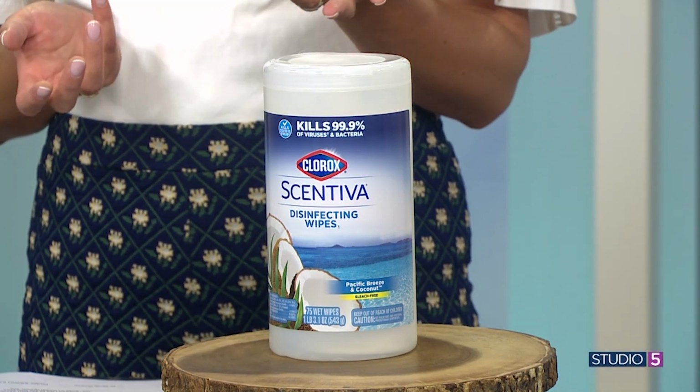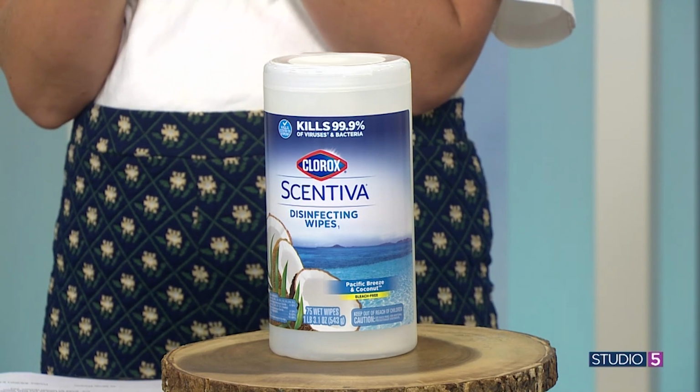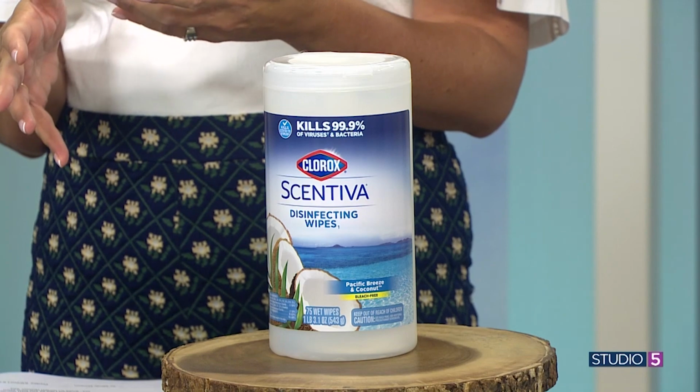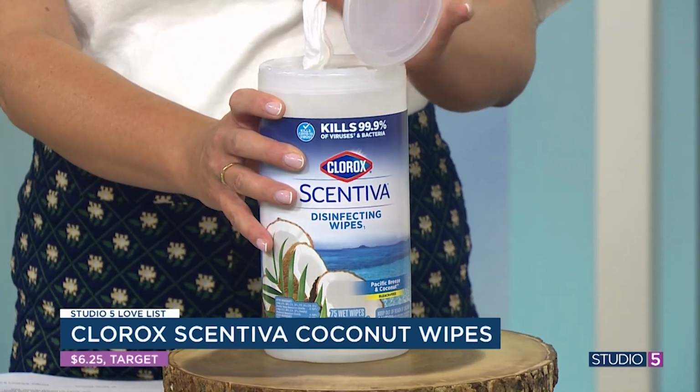So they do smell amazing. Producer Mindy Denyon said she was on a vacation with her extended family, and her sister-in-law cleaned the kitchen counters each night with these. And every time someone walked into the room, they would ask why it smelled so fresh and clean. They're subtle too, not too loud to the senses.